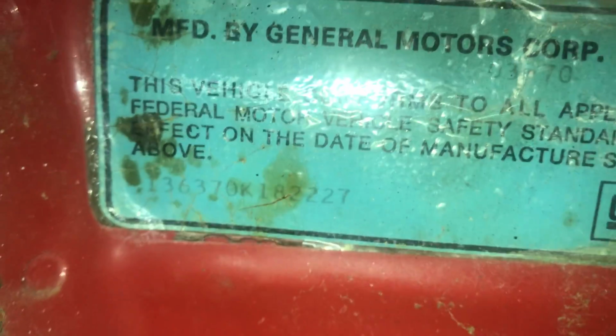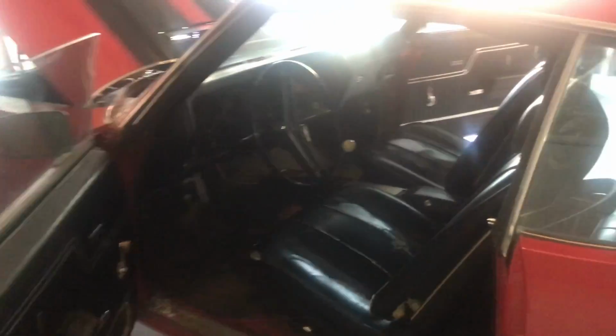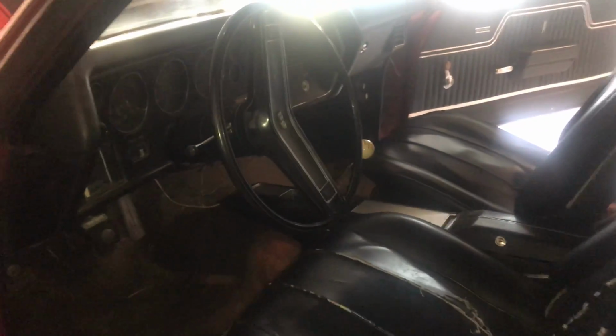And I will go, like I said, I'll go around the car one more time, and the manufactured by GM decal is still in the door. And you can see 136370K, 182, 227. And the date, I cannot read. It is too worn. You see one more time the black bucket seat interior with the correct tach engages. And the provision for the tach is of course correct in the firewall.